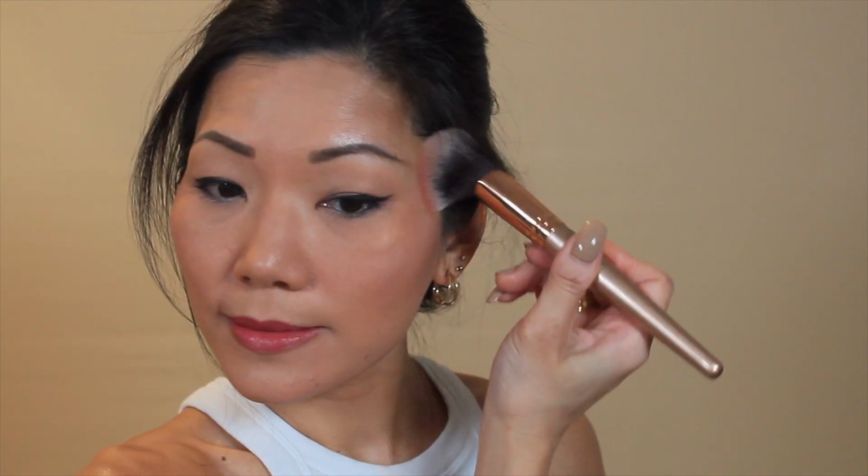I'm going to use the Tilbury Pillow Talk First Dance. This color is so pretty. I'm going to use a lip liner. Last step. And that's it. After this, I'm going to do my hair.